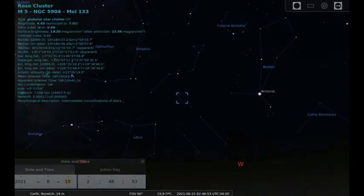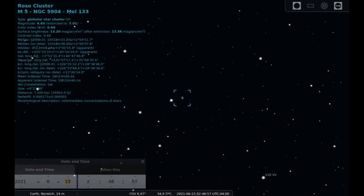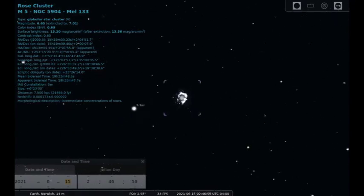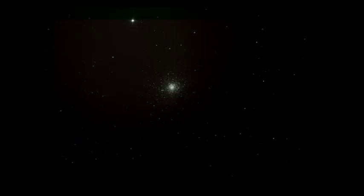The object of the month is Charles Messier's M5, a nice globular cluster in the Serpens constellation. At magnitude 5.95, it is just barely visible in good dark skies. Otherwise, a small telescope will reveal its 100 to 500,000 stars. It is about 13 billion years old and is about 25,000 light years away.